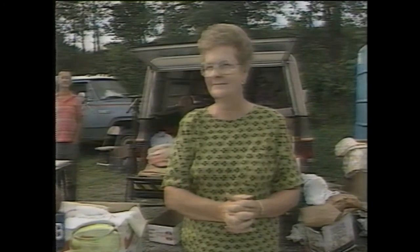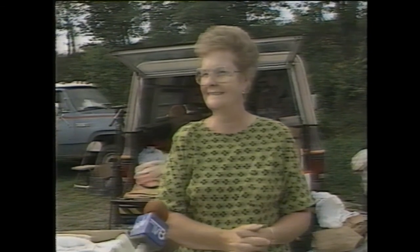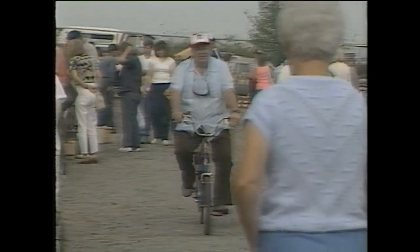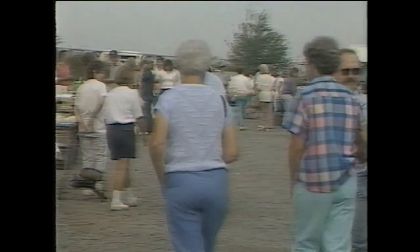Are you offended when people come up and say, hey, would you take less for that? No, I'm not offended at all. That's part of the whole thing. Part of the game. When you come to a flea market, you might want to bring a bike with you because it's an easy way to see everything and save a lot of walking. By the way, I bought this folding bicycle at a flea market for less than $50.